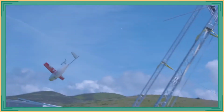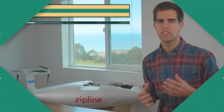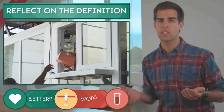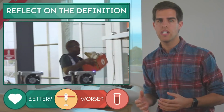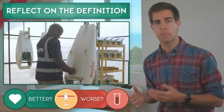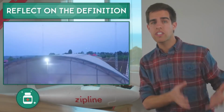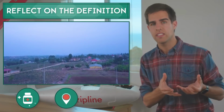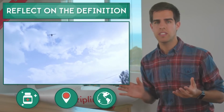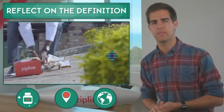It was time to look at what we had done and really reflect on how it had gone. We reflected on our original definition of the problem and asked if our solution was better or worse than what existed before. We even started to think about how our solution might be used to address other problems. Could it work for delivering medicine or even organs? Could it work in reverse and collect items from distant locations? And could we get this solution to work in other countries? For each of these questions, we went back and we redefined our process and we made it better.